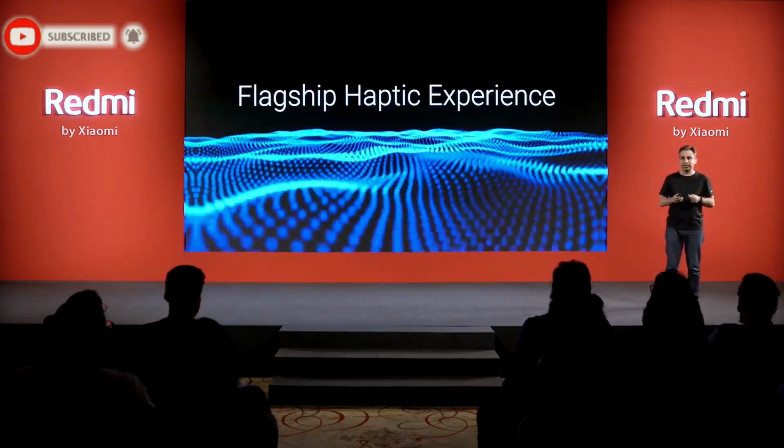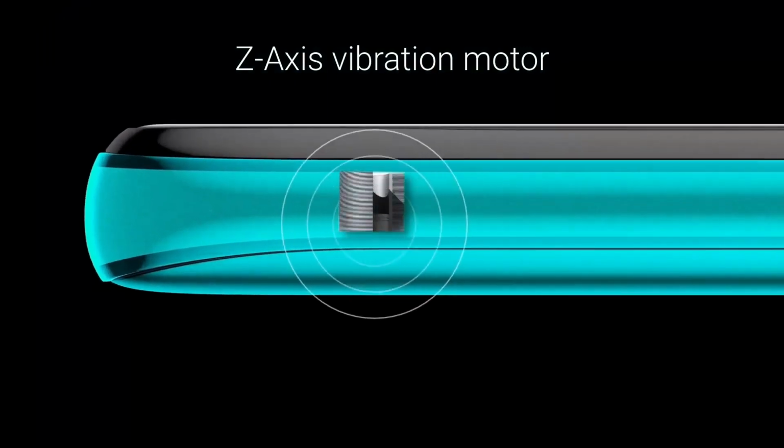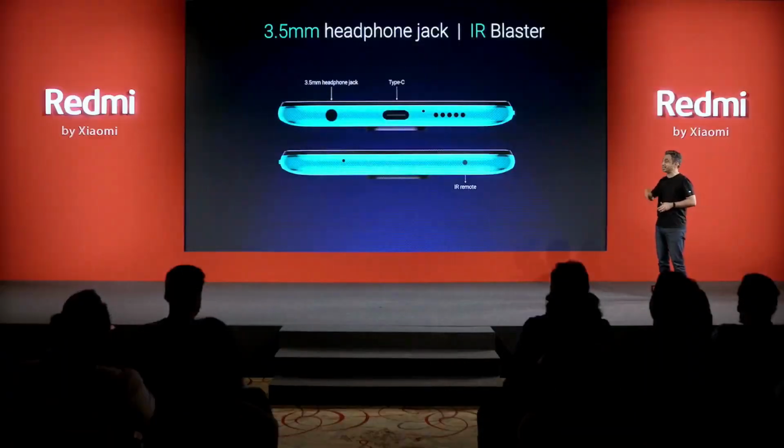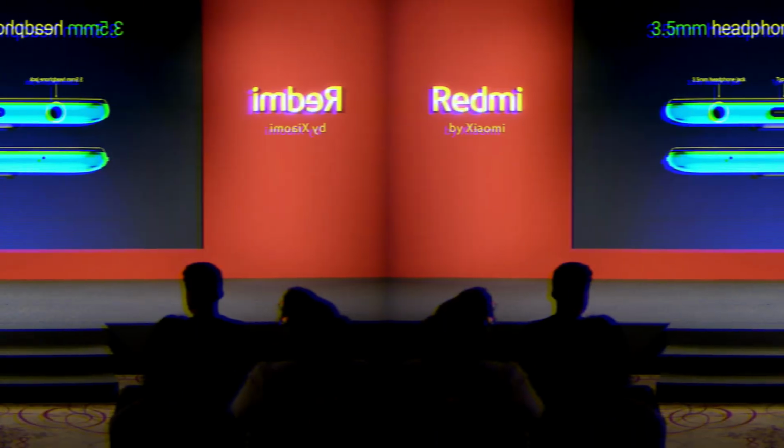Now most phones have a rotary vibration motor in the phone. We are replacing that with a Z-axis vibration motor. This Z-axis vibration motor directly interacts with the screen. It's in the same plane, and as you use it for multiple functions, it's giving you very precise haptic feedback. The Pro Max still has that awesome 3.5mm jack. But what we are also retaining is the much loved IR blaster.